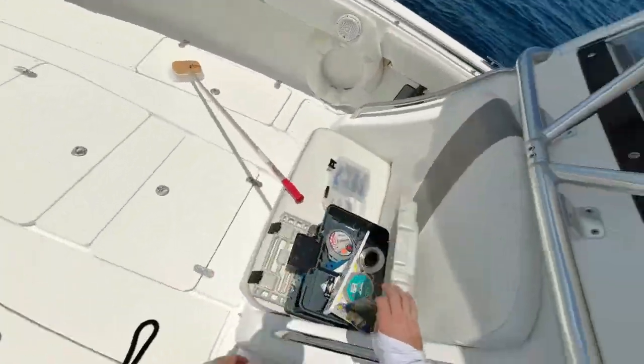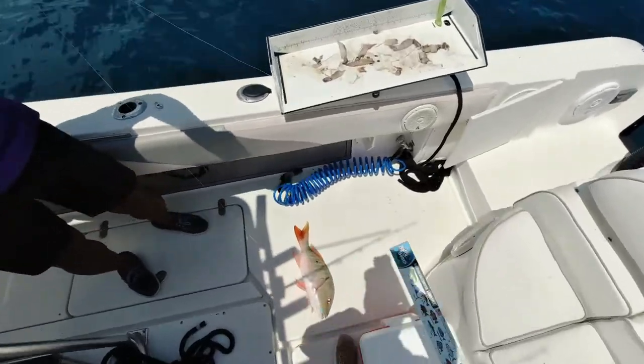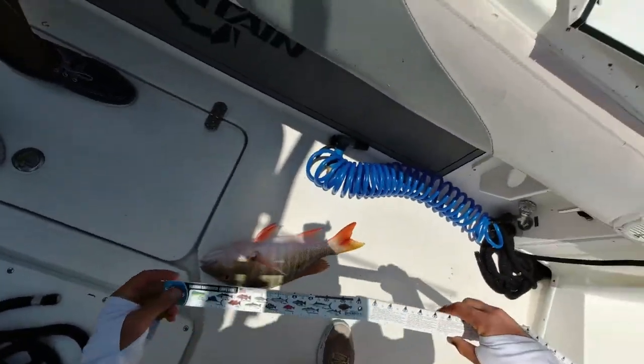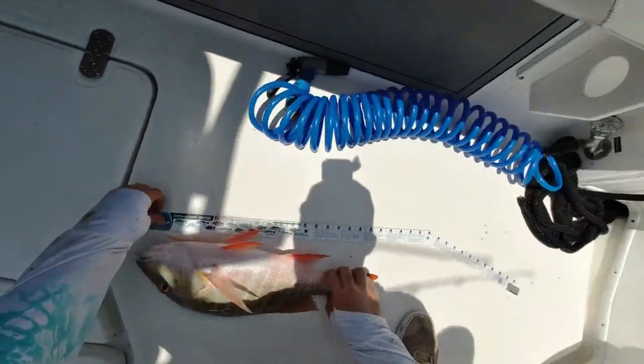Oh, look at this here. She's a beauty. Beauty mutton. Look at this thing, baby. Listen, that's 18. Definitely. It's like 20, 21. And I was going to use the reel to reel it in. Yeah, he's cracking 20.